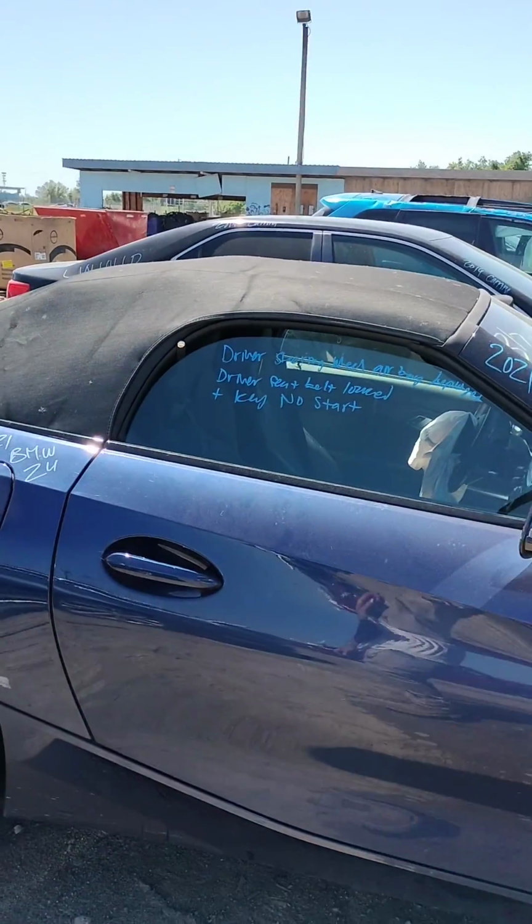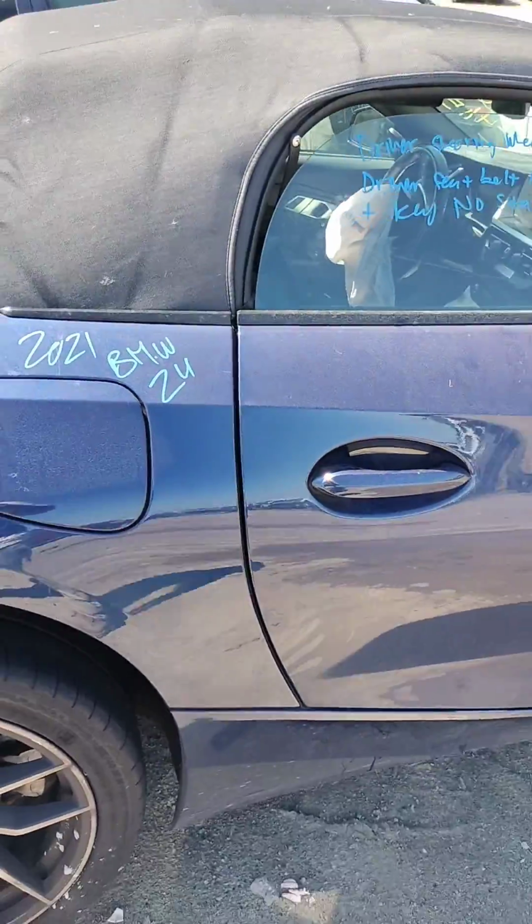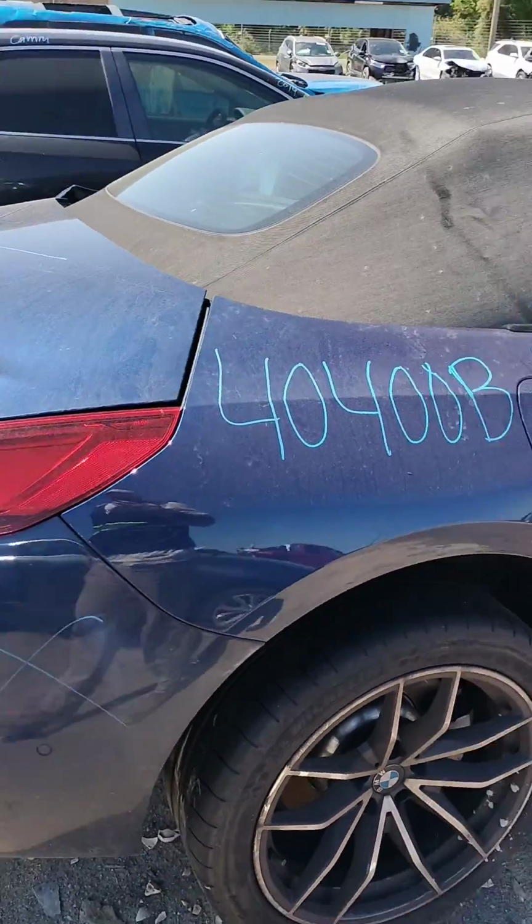The driver's steering wheel airbags deployed. The driver's seat belt's locked. It does have a key, but it does not start.